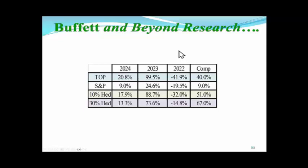But let's say we had put money in at the top of the market. Usually a lot of research says, okay, we got in at the bottom and now here we made all this money at the top. But here we are getting in at the top, in 2022. Actually, it was the end of 2021. And for 2022, we lost money. So we're starting out losing money. That's hard to make up, folks.